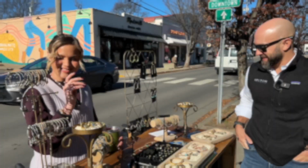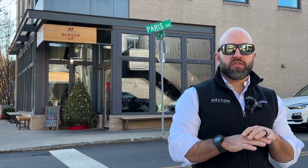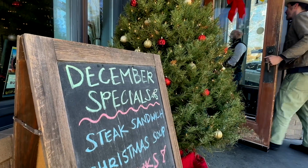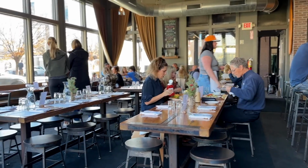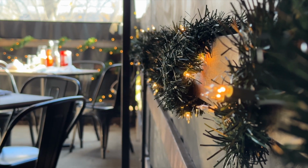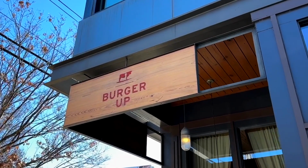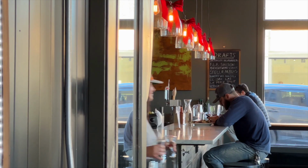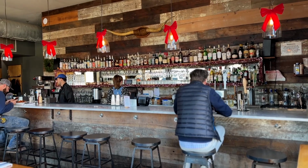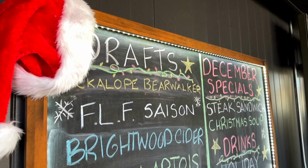So the theme for 12 South is restaurants and shopping. You're going to hear that throughout the video. I feel like one of the first more upscale, hip restaurants that anchored the restaurant scene in 12 South is right behind me. That's Burger Up. It's one of the best burgers I ever had years ago when they first opened. We want to show you around, so let's check it out. And then we're going to help you understand what is going on with the restaurant and shopping scene here in 12 South.